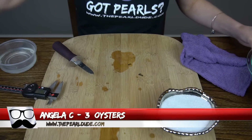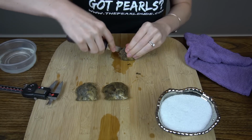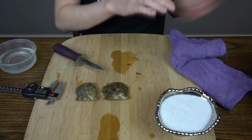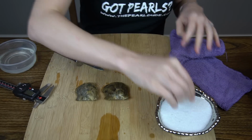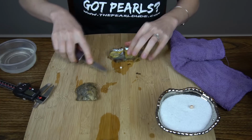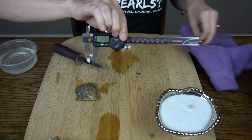Next order is for Angela, and we're going to be opening three oysters. Your first one is a light kind of goldish peach. .97. And a beautiful shiny white. .76.